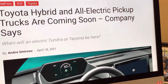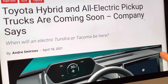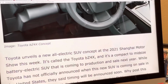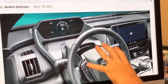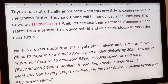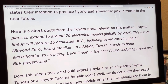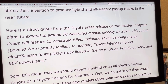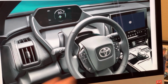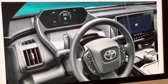What is Toyota doing? Toyota recently made this statement on April 18th of this year that hybrid and all-electric pickup trucks are coming soon. But we don't know, once again, what soon means for Toyota. This is one of their latest electric SUV interiors that they have announced. And they said that it's coming soon, actually they said in the near future. So that still could be a couple of years away. Nissan, of course, we don't know what they're doing as far as electrification for trucks. We know they have SUVs and other things, of course, brewing for Nissan. So that's the current state of the world.